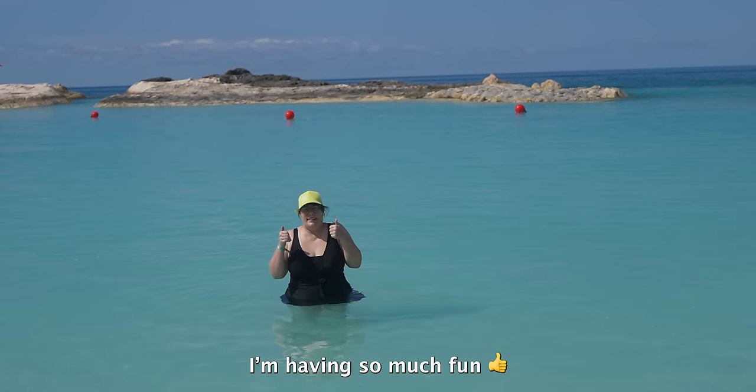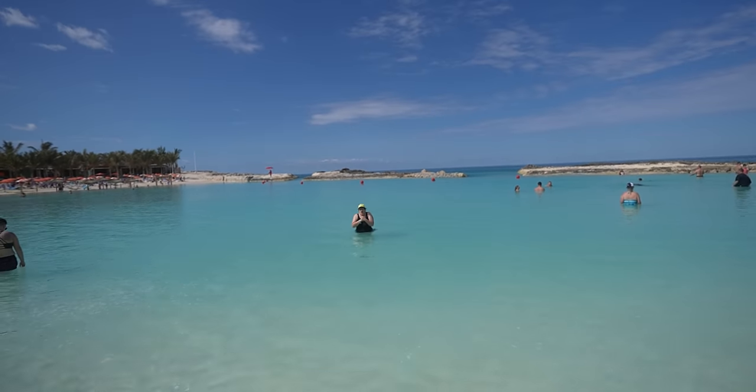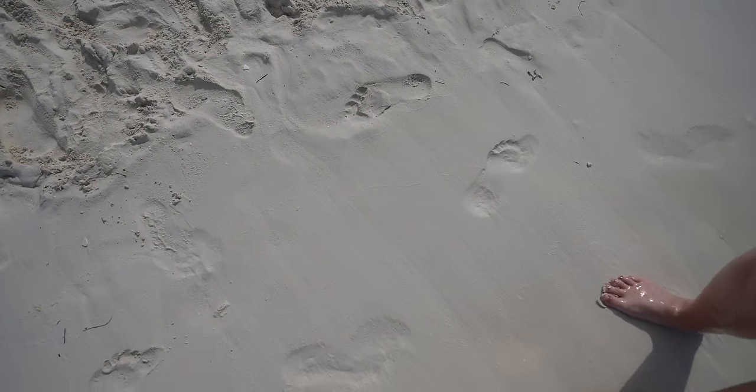Having so much fun. I thought the more I got in, the better it would be. It just gets colder and colder and colder. I prefer our cabana heated pool, thanks. Wow, such a snob. I will say this sand is very nice. Yeah, it's nice. Nice and soft.